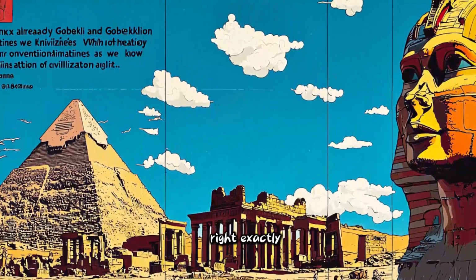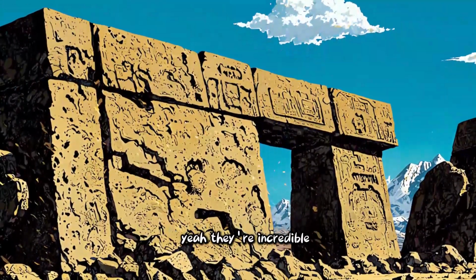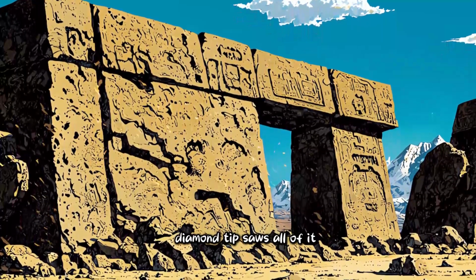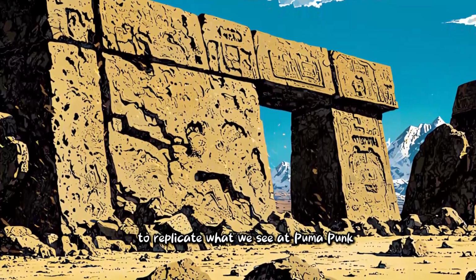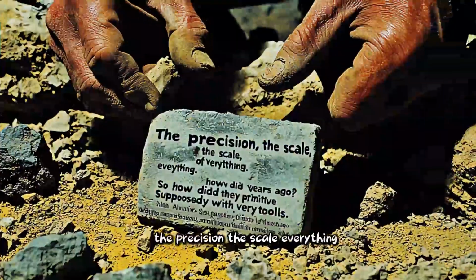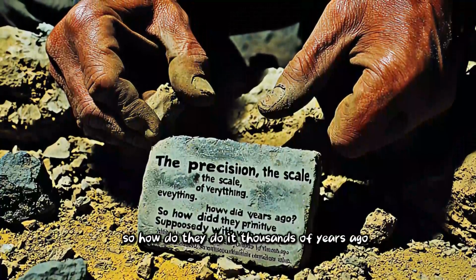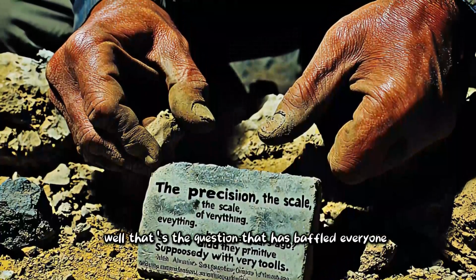Okay, let's talk construction. These stones are mind-boggling. Even with today's technology, lasers, diamond-tip saws, all of it, it would be a huge challenge to replicate what we see at Pumapunku: the precision, the scale, everything. So how did they do it thousands of years ago? Supposedly with very primitive tools. Well, that's the question that has baffled everyone.